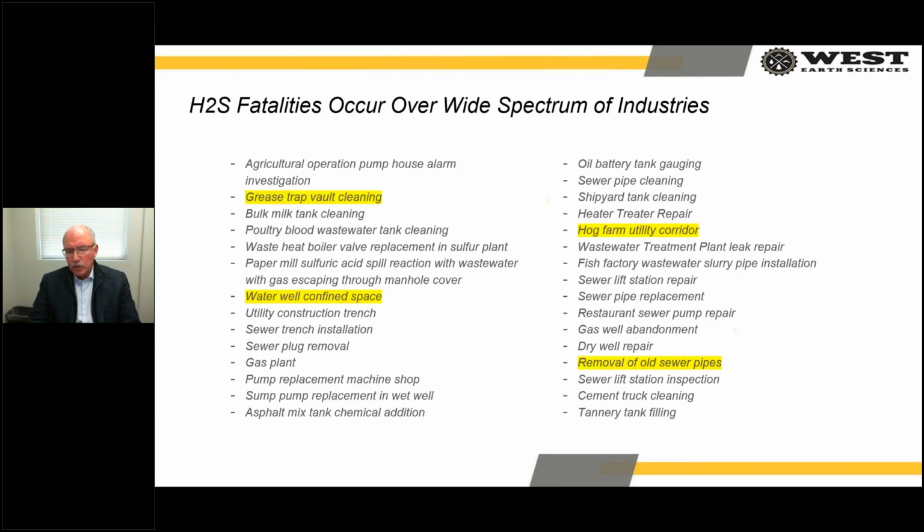I took a look over the last 5 years at where the most common fatalities have occurred in North America, and it can occur in a variety of industries. I've highlighted a couple of them that you might be surprised about. For example, in a restaurant application, grease trap bulk cleaning was a fatality for a worker that went in to clean the space. Confined spaces and water well situations, either a water supply system or water sampling confined space, hog farm utility corridors, removal of old sewer pipes. So there's a variety of places that it shows up, and I'll talk a little bit about why some of these fatalities may have occurred in those situations.